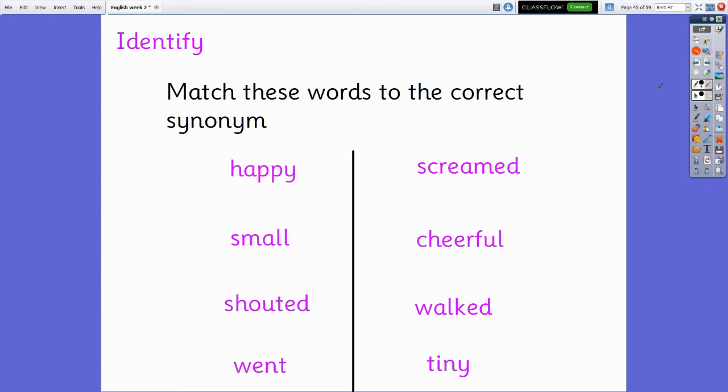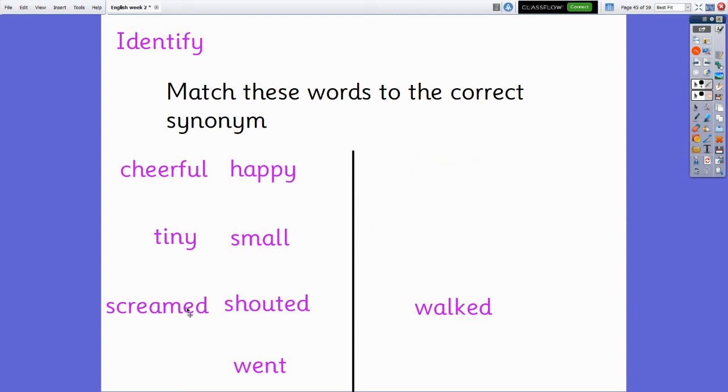Let's check our answers. So, happy, a word that has the same meaning or similar is the word cheerful. Small. The synonym for small is tiny. Shouted. A synonym for shouted is screamed. And walked is the synonym for went. Good work, Year 2.